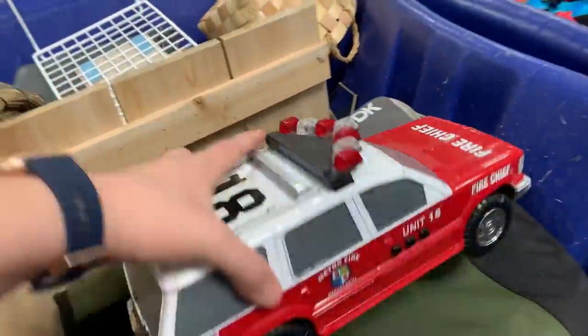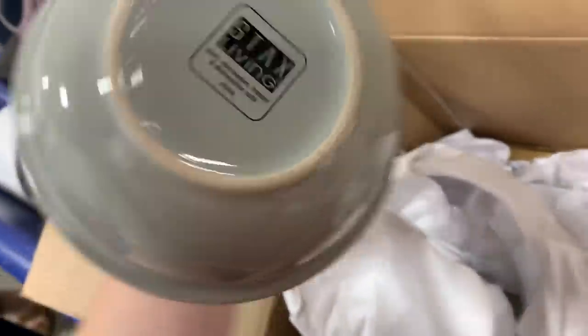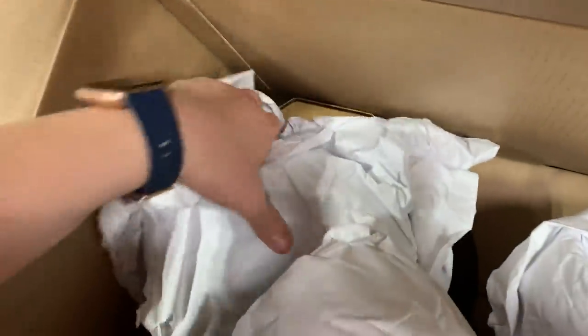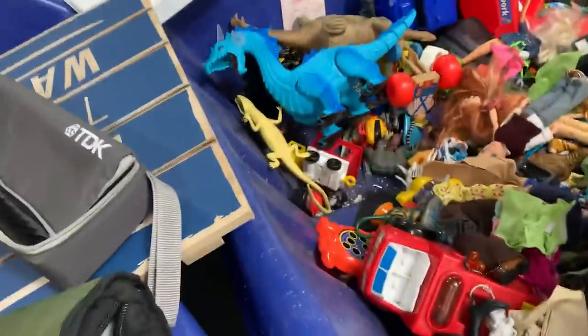Oh, I was like, yeah, there's a fire truck. Well, it's a little beat up. But look at these nice soft living. Some nice bowls. Look at this nice basket. This basket is really great. What the heck? Here's the plate. And that was it. Great basket. Oh, some cool dolls in here.